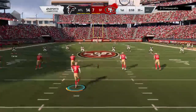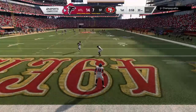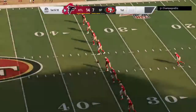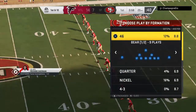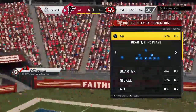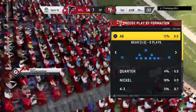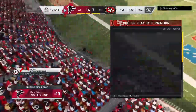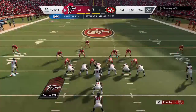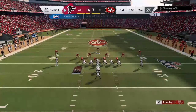After the touchdown, it's Robbie Gould now to kick it away. And this will be a touchback as that sails over the end line. About set to begin their next drive, the Falcons offense at the line. And they're coming off a 3-and-out, my friend.